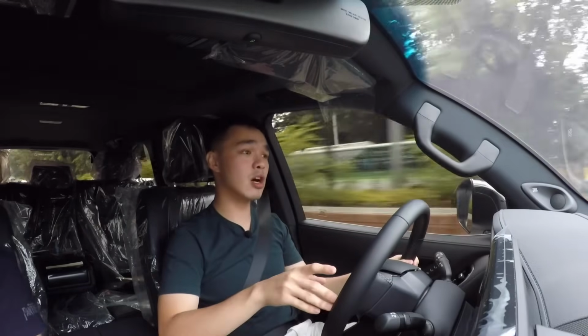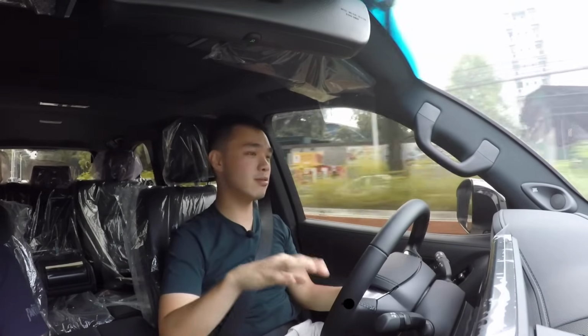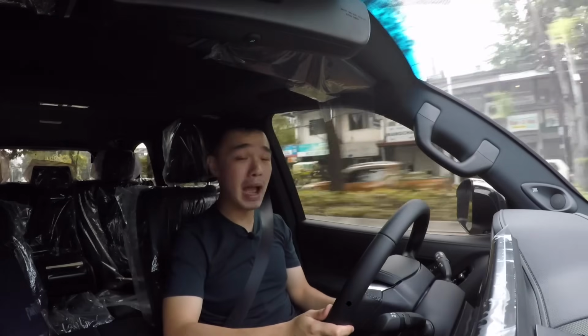Now, speaking of fuel economy, here in the city, this car does around anywhere between 4 to 7 kilometers per liter. So let's give it about an average of 5.5. And that's not bad given the heft of this car and how much power you get.